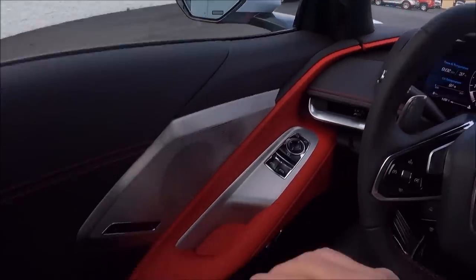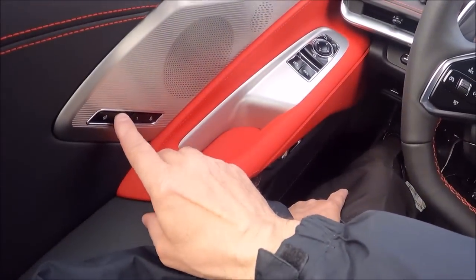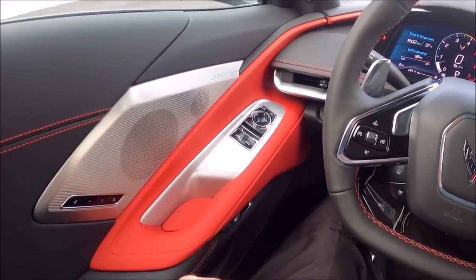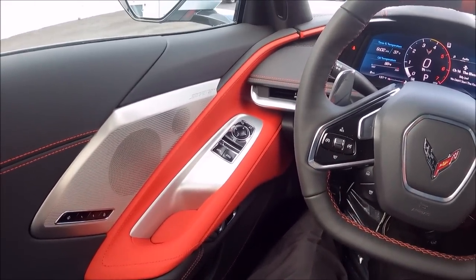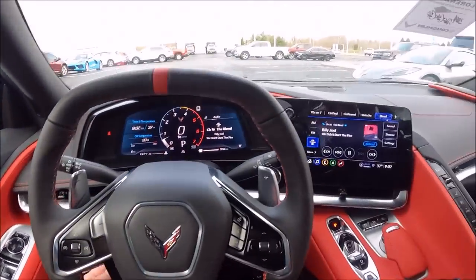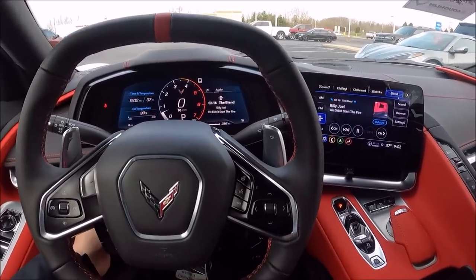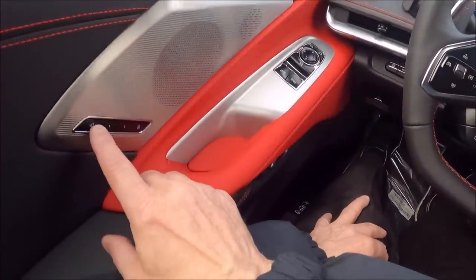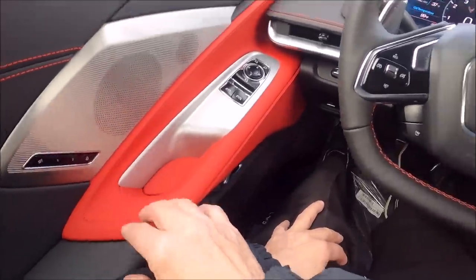Okay, my seat feels good. And I'll set both memories. Now I'm going to put the seat all the way back and down. Steering column up. Put it all the way in. Then I'll set the exit position.